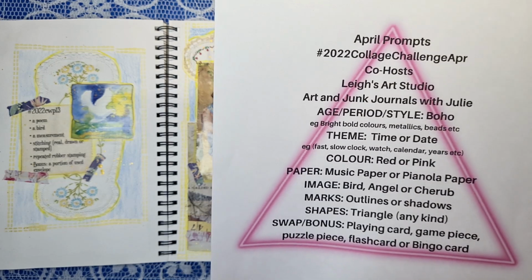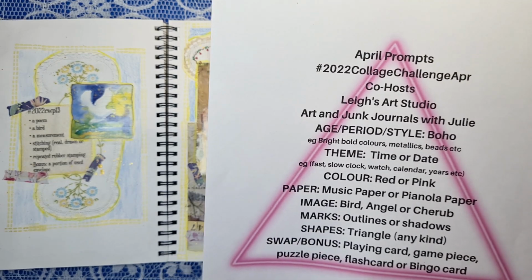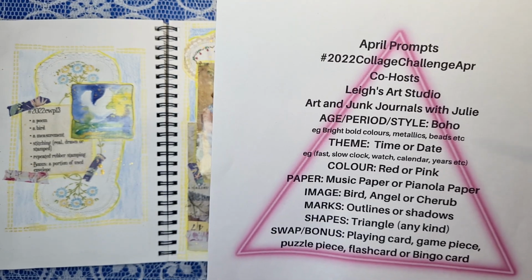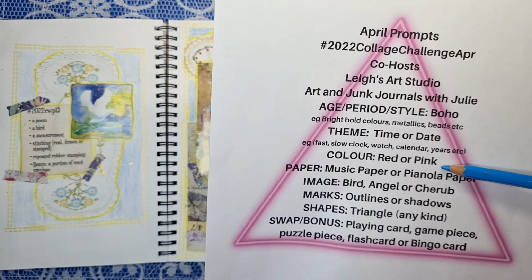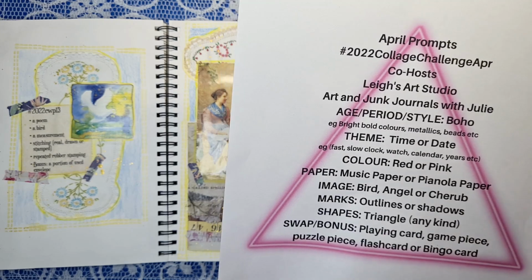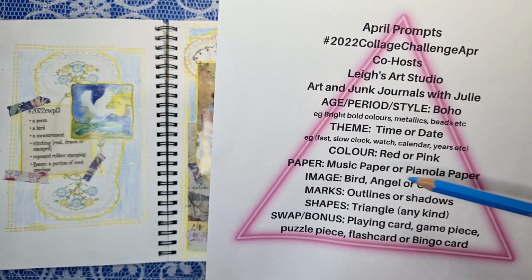We can work with definitely with the reds, any kind of reds, maroons, reddy purples, whatever you think of reddish, or pinkish if you want to go pinkish. I don't really think of pink as boho though, more sort of the deep bold colors.